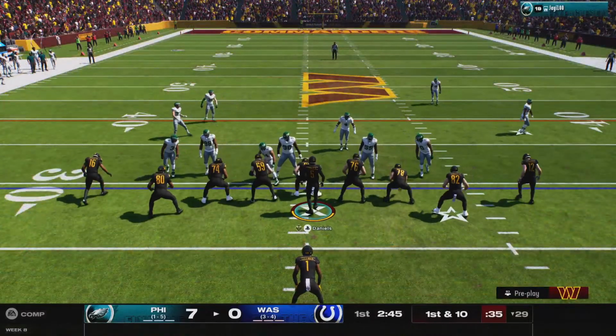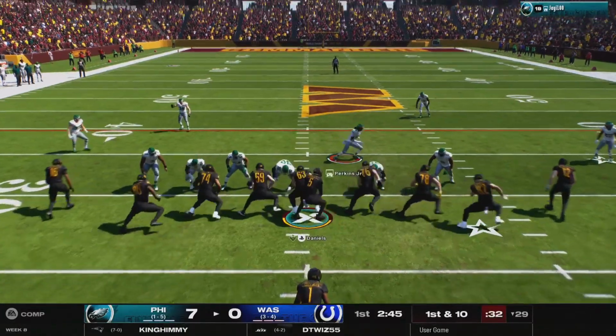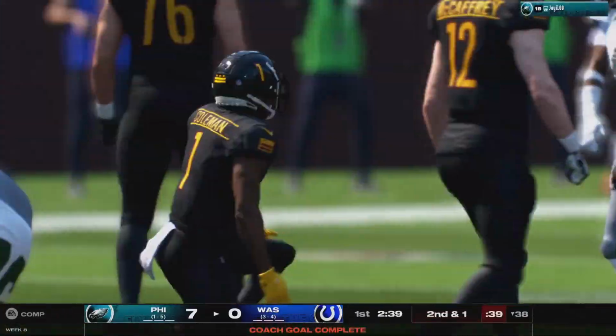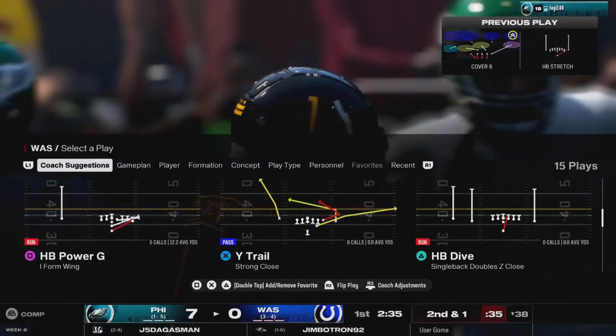They'll get this drive started. First and 10. First carry of the game for the rookie out of Washington, and he found some running room for a nice gain. Call it 9 yards. Looked like a first for a moment.